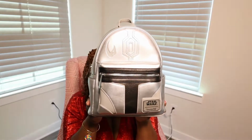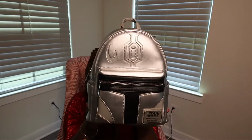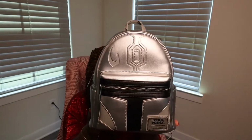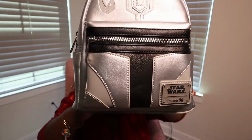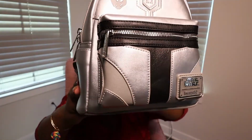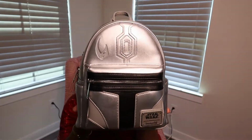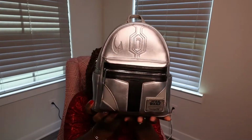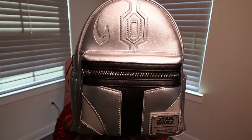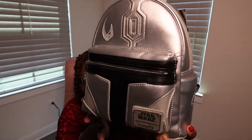I originally didn't plan to keep this bag. I really didn't. There were 3 bags in the bundle, and I was like, this bundle is really expensive. I don't need to spend that much money on LOUNGEFLY bags. So I'm going to sell 3 of the bags and keep the 2 that I want. And then they arrived on my doorstep, and I saw this Mandalorian bag, and I was like, there is no way that I can sell this. This is giving me such Mandalorian vibes.